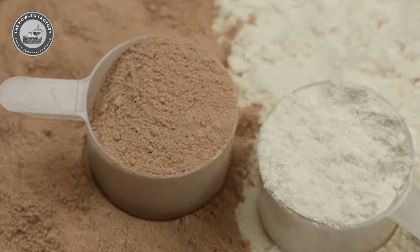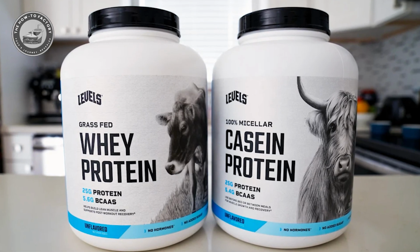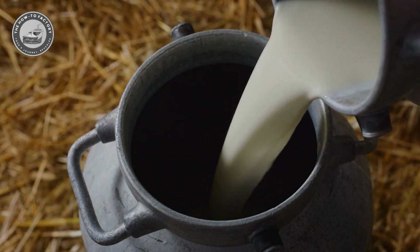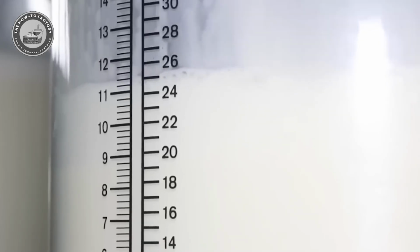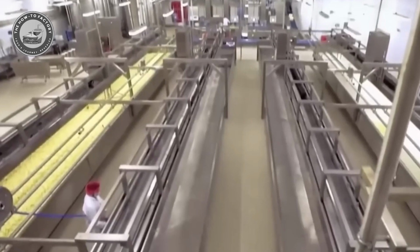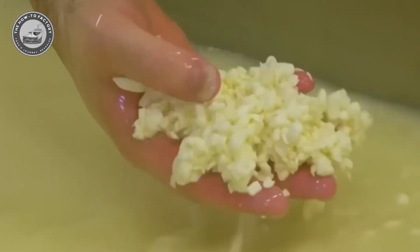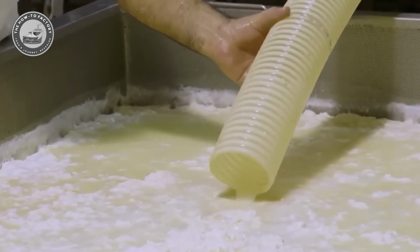It all begins with sourcing high-quality protein. For whey and casein protein, fresh milk is collected from dairy farms and transported in refrigerated tankers to production facilities. Once it arrives, the milk is pasteurized to eliminate bacteria while preserving its nutritional content. From there, it goes through filtration to separate the liquid whey from the solid curds. The curds are used to make cheese, while the whey moves on to become protein powder.